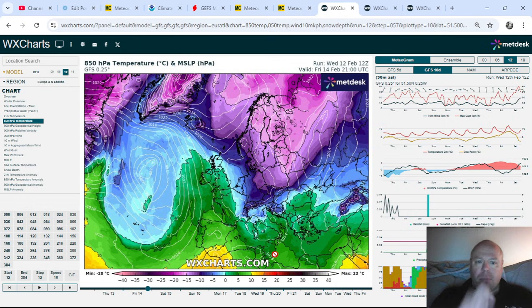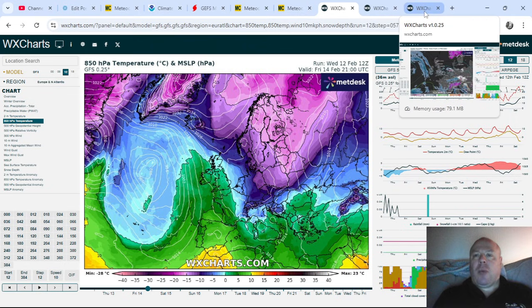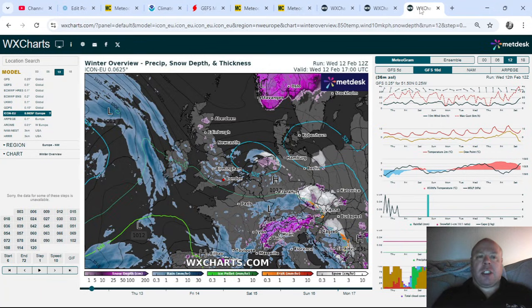So you can see here, by the time we reach Friday 21 UTC, we've got milder air at 850 millibars, or 5,000 feet above our heads, starting to move in over the top of some low-level cold air. And that actually presents a freezing rain threat as we move into the weekend itself. Now, I'll compare the GFS with ECM in just a second, but I want to show you the ICON model real quick with regards to the possibility of some freezing rain.